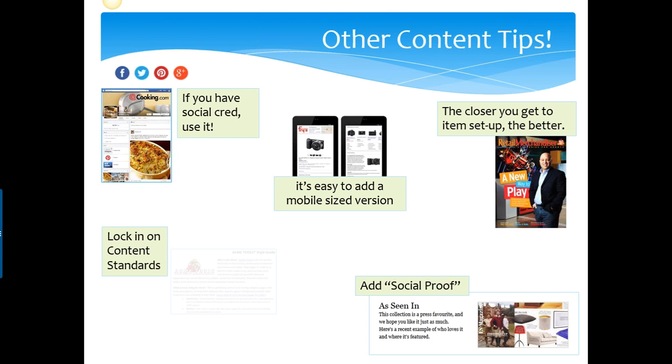Also, we're seeing a lot of this at play with many of our customers: if you can touch the content once, that's all the better. So as close as you can get to item setup, it's better to add that description, add that SEO juice at the item setup stage, and then you don't have to touch it twice. So we're seeing a lot of activity around that now.